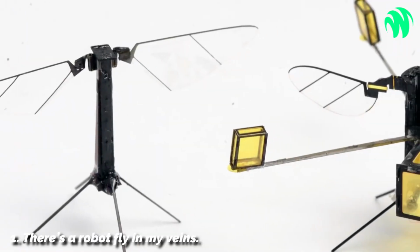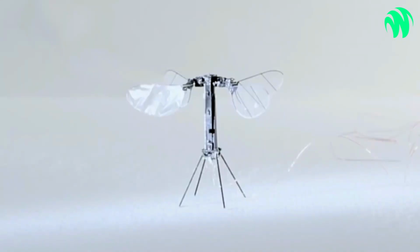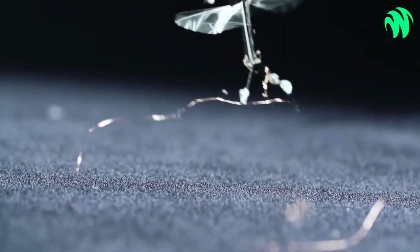Number 1. There's a robot fly in my veins. When Technion professor Moshe Shoham first began researching autonomous crawling micro-robots that can travel places within the human body, including the circulatory, digestive, and respiratory systems, he referred to his creation as a robotic fly. These days, Microbot Medical, the firm that Shoham founded on the basis of his creation, talks more about the capabilities of the robot than it does about its animal ancestry.